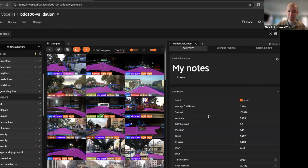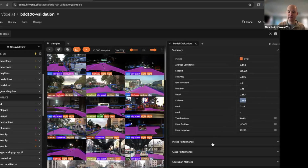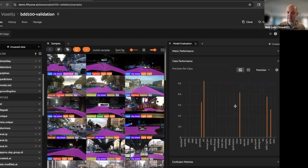Give it a moment to load. And we can see already that it's not very good overall. It depends what our threshold is, but overall our precision isn't great, our recall isn't great, and therefore our F1 score isn't great. Now we can see the overall metrics and we can see class performance, and that maybe gives us a little bit of insight. So for example, our success rate for different classes like cars, bicycles, people, traffic lights, and so on. We can see some core metrics there.